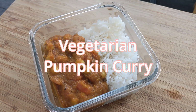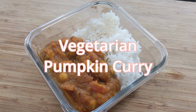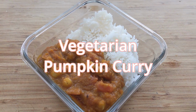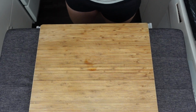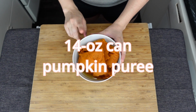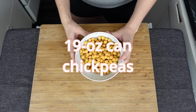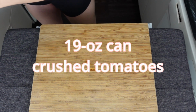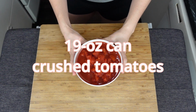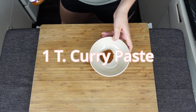And for our meal prep dinner recipe today, guys, we're gonna be making a beautiful, aromatic, pumpkin vegetarian curry. And for this recipe, what you're going to need is 1 can of pure pumpkin puree. This is a 14-ounce can. 1 19-ounce can of chickpeas that I just rinsed and drained here. 1 19-ounce can of crushed tomatoes with their juice. 1 tablespoon of curry paste.